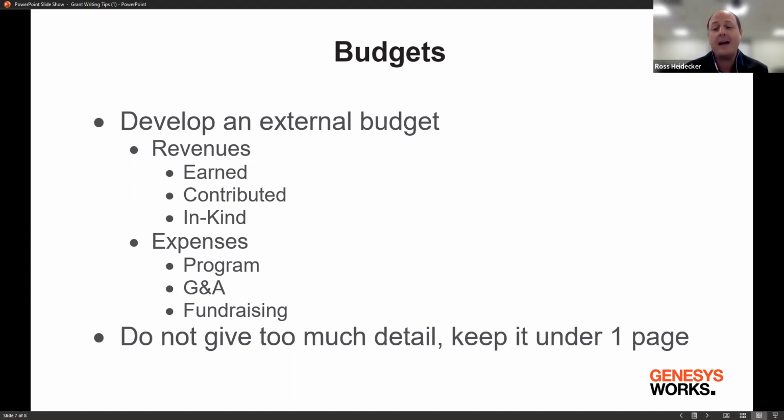For expenses, I would not go super into detail here. For program expenses, maybe have 4 or 5 categories like staff salaries.